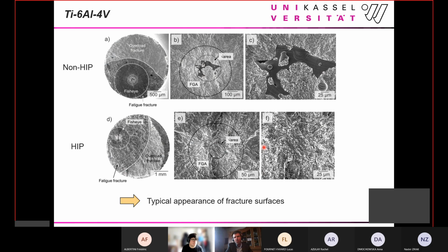If we look at fracture surfaces, and we did a lot of fracture analysis in these studies, we see in the non-HIP condition, and this is now in the very high cycle fatigue regime, the cracks always evolve in direct vicinity of defects. And this is a classical lack of fusion defect where the crack starts and then grows and finally leads to failure. If we do the same analysis after HIP, we see there's, of course, fracture. We do fracture on any kind of material. You just need to decrease, of course, either number of cycles or the load. And then we will see a crack or a fracture surface.